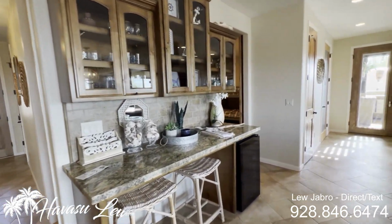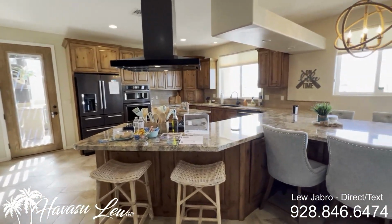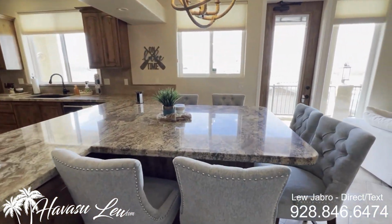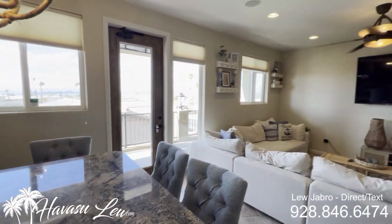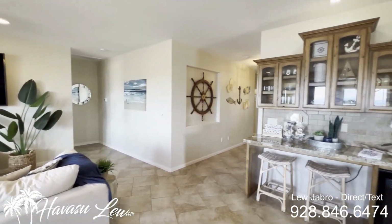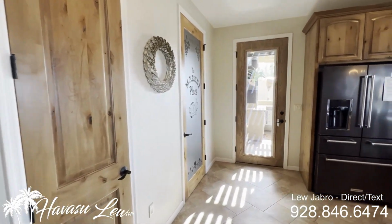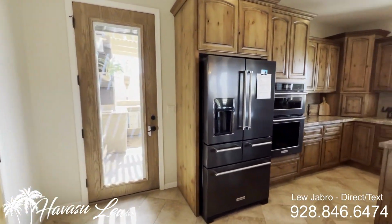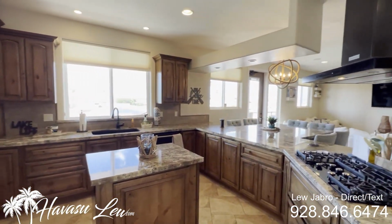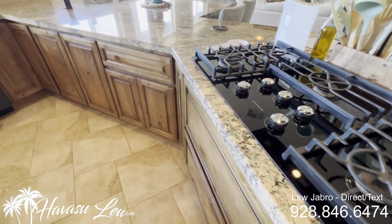Little bar, has a wine fridge, big kitchen, real nice setup with the extended granite countertop, tall ceilings. So they plumbed in propane on this one, and so they used it for their stove. You have nice black stainless appliances, upgraded cabinets.